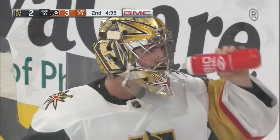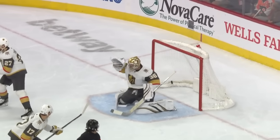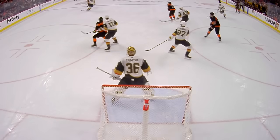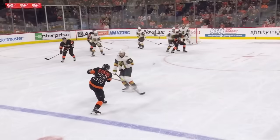3-2. See up top, that could have been a screen by Carlson. Oh, is there a tip there by Konechny? Let's hope not. But there's no doubt that Hutton and Konechny plus Carlson provide a wall in front of Thompson. He's not able to pick it up. I don't think this gets redirected by Konechny at all. That's a straight shot that goes in past Thompson.